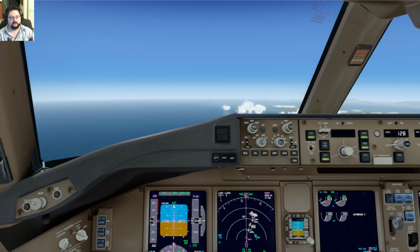Changi 5 Juliet Lima, report your current Mach number and your best available Mach number. Say again, Changi 5 Juliet Lima. Say your current Mach number and your highest available Mach number. Decimal 77 current and can do decimal 81, Changi 5 Juliet Lima. Thank you, increase speed to decimal 81. Increase speed decimal 81, Changi 5 Juliet Lima.